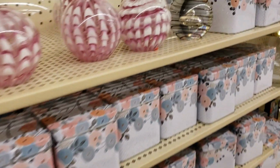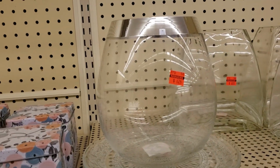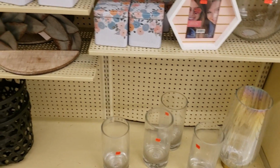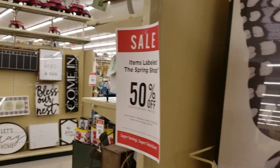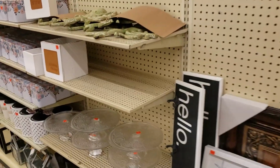Let's keep looking around. Oh wow, look at this, $6.24. And it's not just this section, this is just where I got started. I looked around first. It's pretty much the whole store. If you look around, you'll see clearance tags everywhere, 50% off, 80% off, 90% off. The whole store looks like almost everything is on sale.